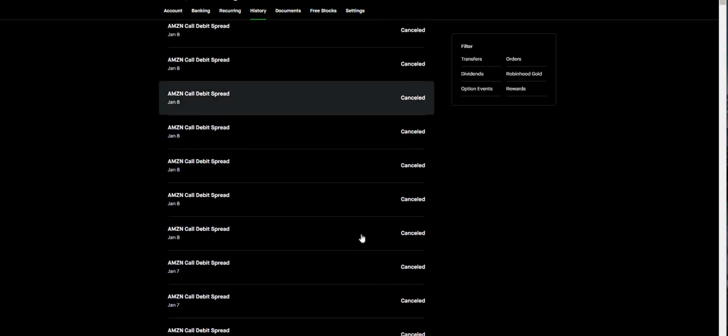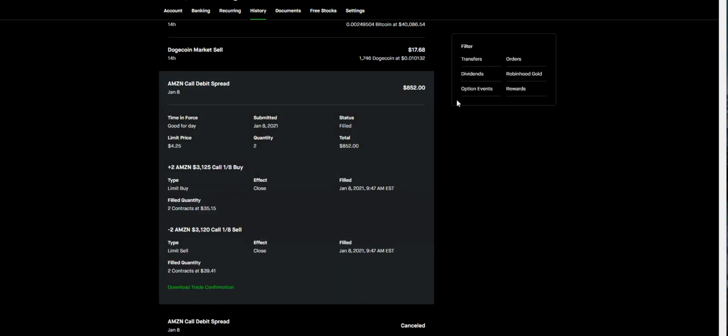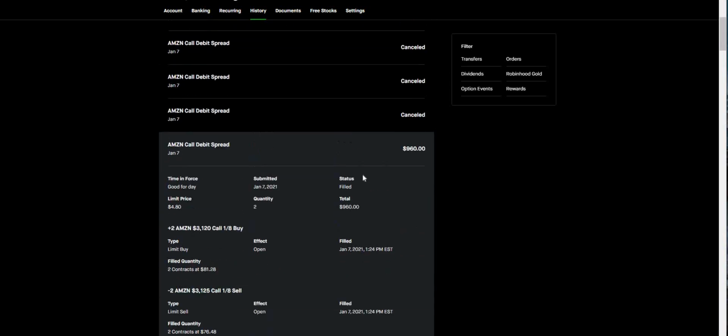I kept throwing a lot of orders out. These are all orders I kept trying to get filled at. I couldn't get filled. The price kept dropping on me, and I finally ended up getting filled at $425. I paid $480 for these. So $852 is what I made off the trade, but I paid $960. So I lost $108 on this trade yesterday.